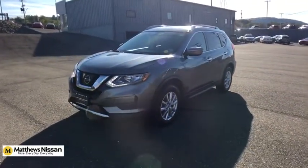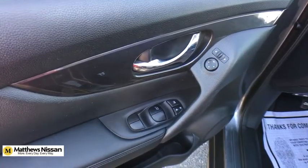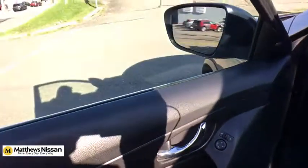cloth seat trim. Wouldn't you look great in this vehicle? Stop in today and see for yourself.